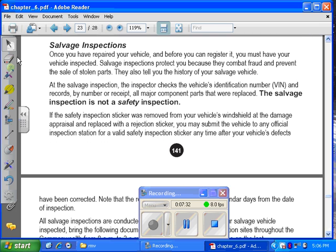Salvage inspections. Once you have repaired your vehicle, I think we'll stop here actually.